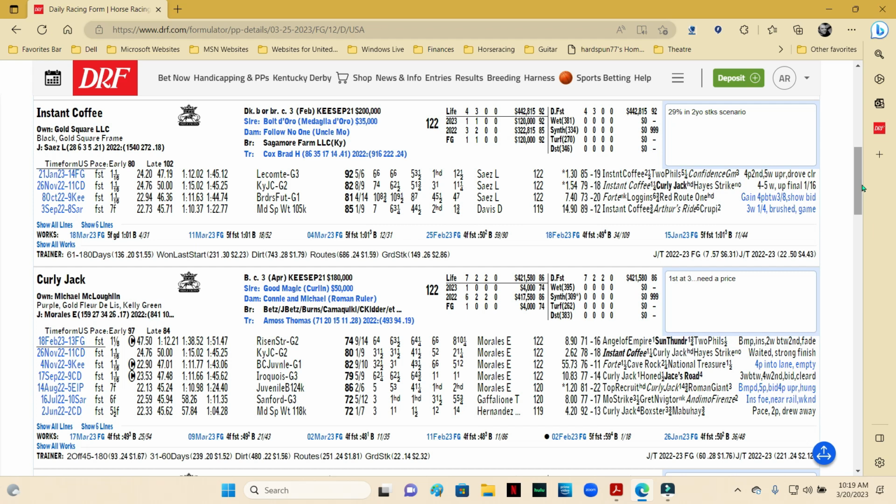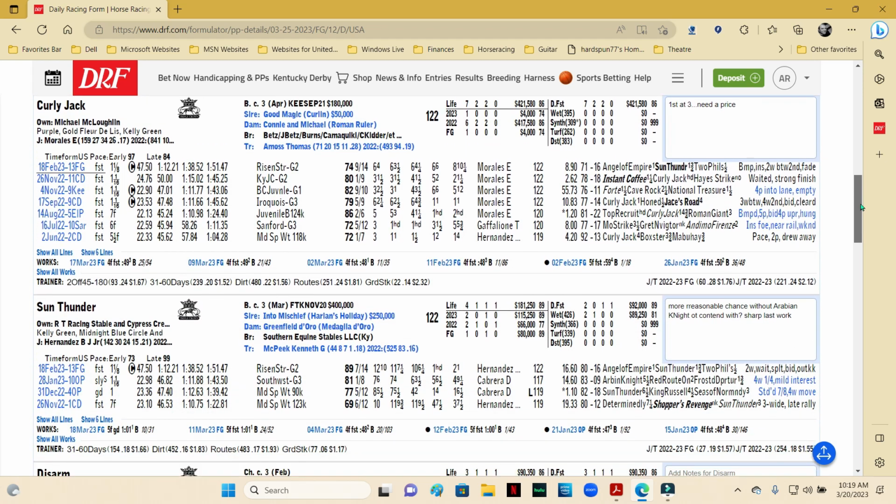The only question I might have is how he does on a layoff, as he's never been on the bench before for quite this long. But if that's the only thing we have to worry about, I don't think we have too much to worry about. So he's a definite use. He's at 2-1. He's the deserving favorite, and he's a win candidate for me for sure.